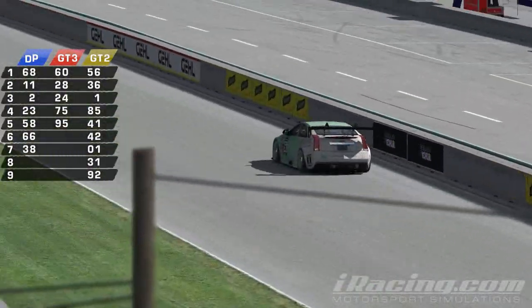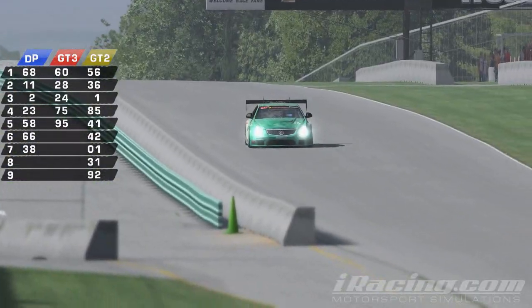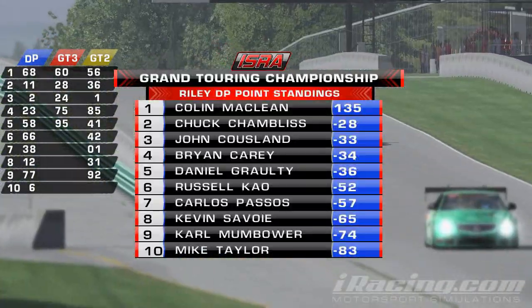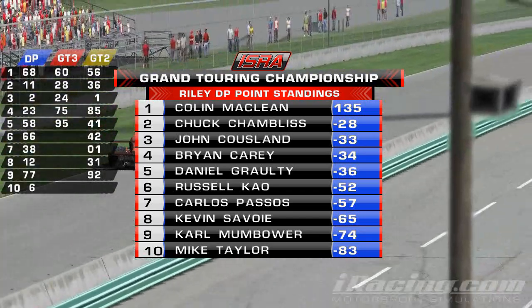There we go, race winner, James Cullen. So we have all our placings done so far. Excellent win for James. That was a hard-fought race. All right, into the points.